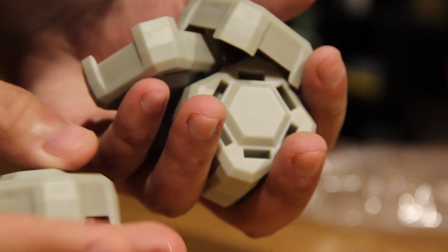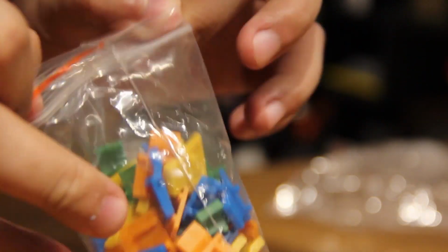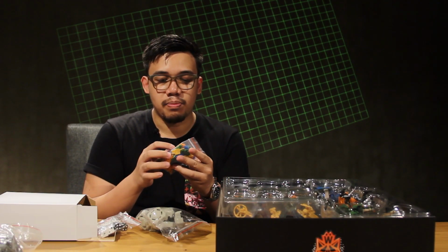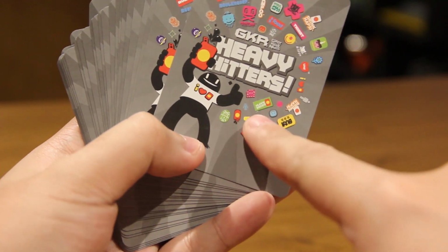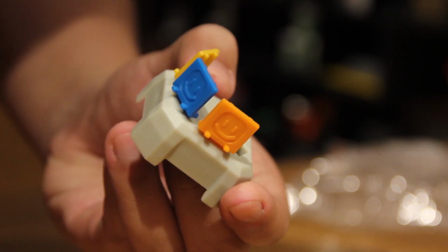These are for the rooftops where you will be putting some of the tags that are also part of this game. So the tags actually have different colors that are representing the different factions of the game. They have smiley faces that are apparently the mascot of the game, which is Hapsy. The rooftops are the ones where you will be putting these tags that I just showed you.